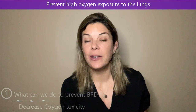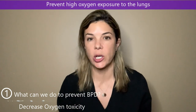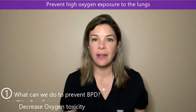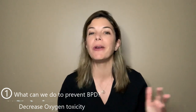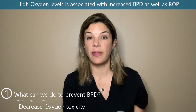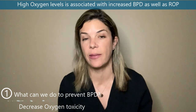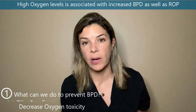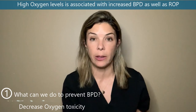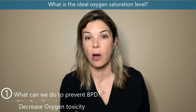The second way to decrease injury to the lungs is by preventing high oxygen exposure to the lungs. Anybody that's been in neonatology for the last 10 or 20 years will have followed the very interesting debate about ideal oxygen saturations in neonates. It's been known for some time that shooting for high oxygen saturation, so basically the baby satting at 100% the whole time, can increase the risk of BPD as well as ROP. But we weren't really sure what ideal oxygen saturations we should be targeting.